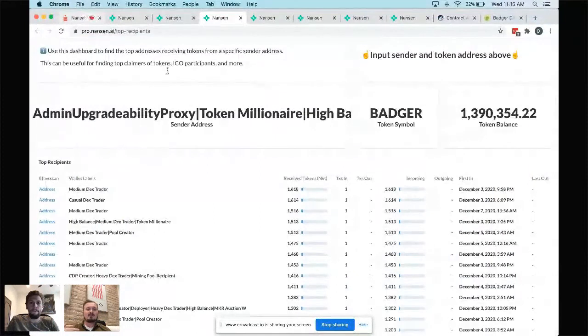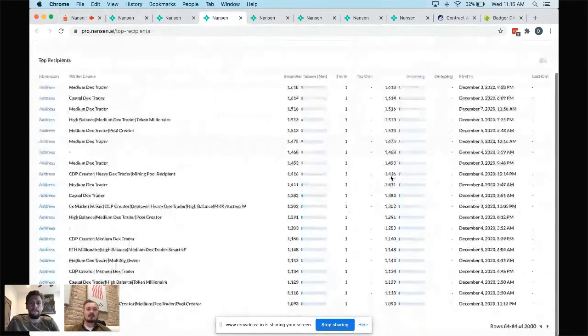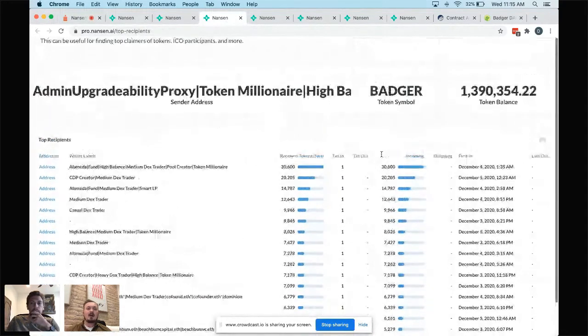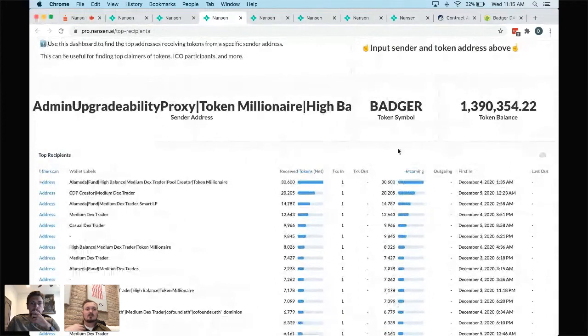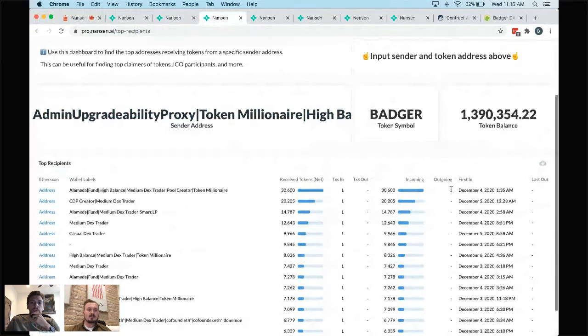Yeah. So top recipients, the way I think about this is that it's kind of a relative balance. It actually shows in net terms how much tokens you have received from the sender address. So when you see incoming, that means how many tokens have you received from this Badger contract? And then the outgoing would show how much tokens you sent back to the contract. And now with an airdrop, there's no reason why you would send Badger tokens back to the airdrop contract. So they're going to be 0 for all of them.